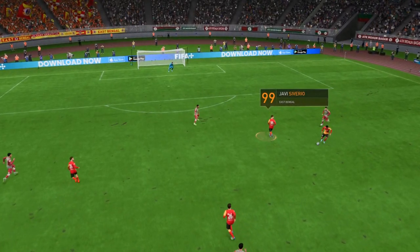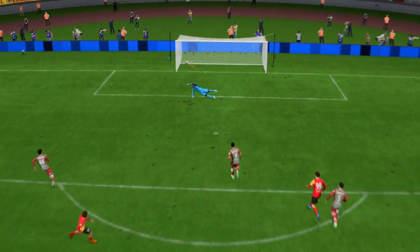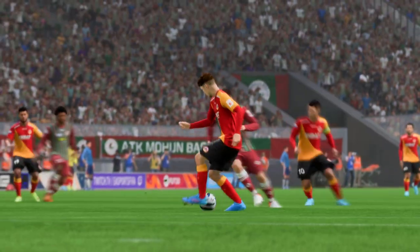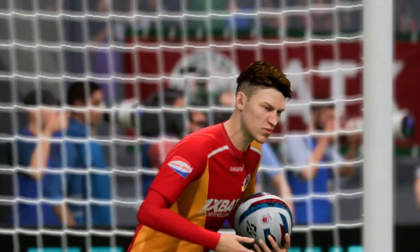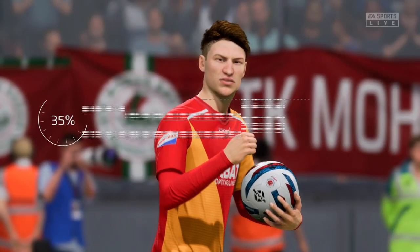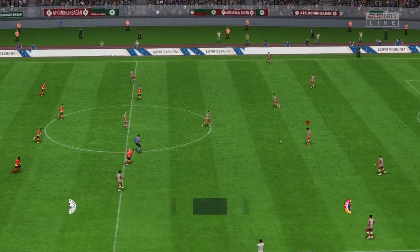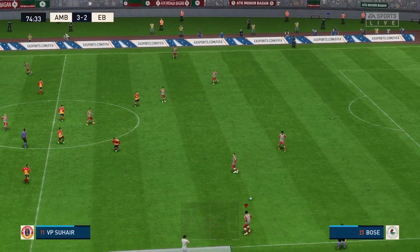Well, let's take another look. And wow, how cleanly does he hit that? The keeper was never going to save it. What a good goal that is. Three, two it is. Who would have predicted that before a ball was kicked?